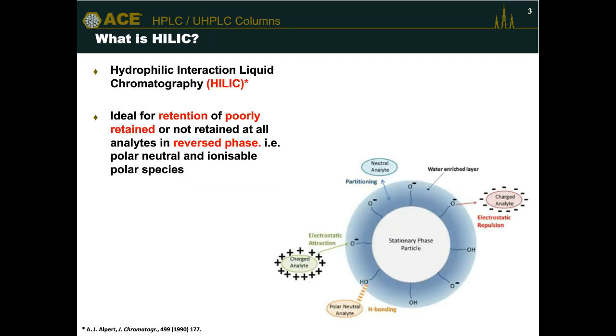So what is HILIC? Well, I will continue to use HILIC because hydrophilic interaction liquid chromatography is a little too long. So HILIC was introduced as a concept by Andrew Alpert. And whilst HILIC actually uses some similar elements to reverse phase, HILIC provides a suitable retention and separation for hydrophilic, or let's call them polar and very polar analytes, which fail to retain in many reverse phase situations.